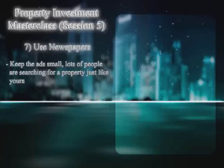I do newspapers in addition to the rest of them when I need that boost. If I'm struggling with inquiries, or we're getting inquiries but not the right sort of tenants, then a newspaper advert really gives it that kick to get the number of inquiries up, because all you're looking for is one tenant, and sometimes we have to show the property to 100 people before we find the right tenant.